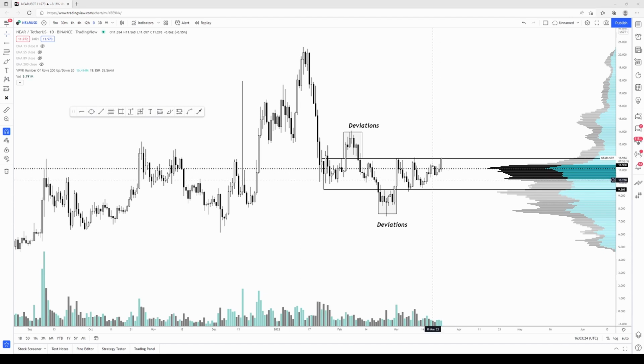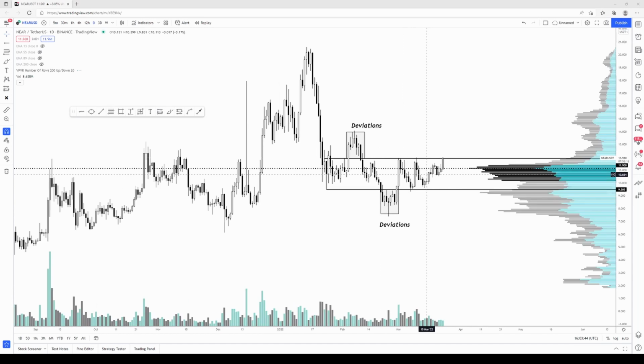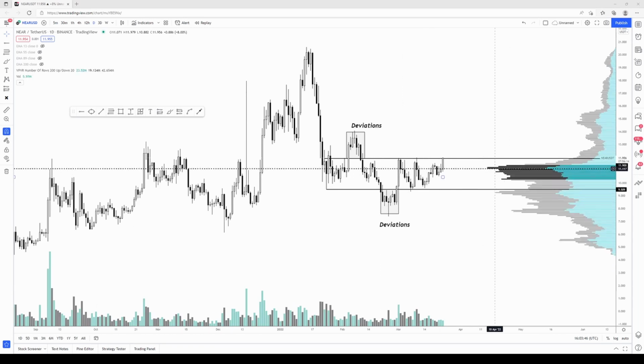If you look, you see price deviating from this range, from this 12 to 13 or $14 area, and alternatively you have a deviation from this 950 to kind of the 750 area. And price has been chopping around overall in this area for quite some time. You can see that the point of control is right around 1110 or so. And price has really traded in that area for quite some time, really since late January.